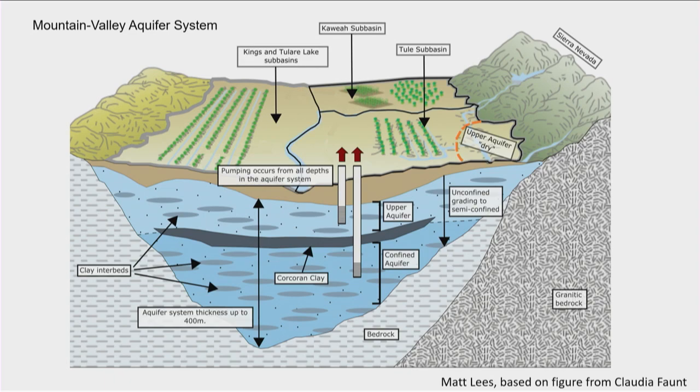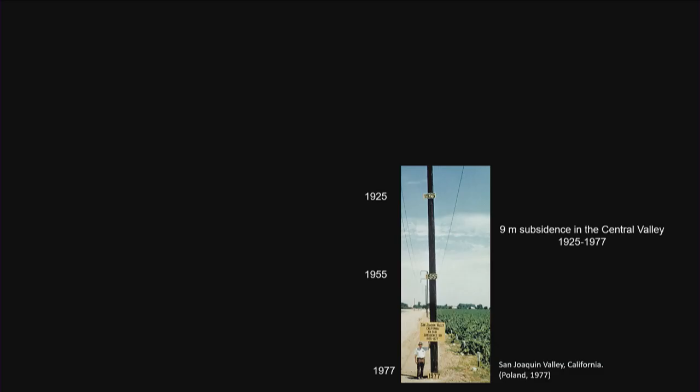So the San Joaquin Valley has been struggling for quite a while. This dates back to 1977. Here we have Poland from the USGS, who put markers on the... who hasn't seen this slide? Hasn't everyone seen this slide? Oh, you haven't? Oh, good. So this is where the ground surface was in 1925. This is where the ground surface was in 1977. So it's showing this 9 meters of subsidence over those 10 years. And this was from pumping groundwater. It caused that level of subsidence.